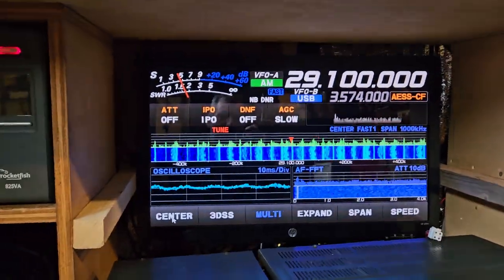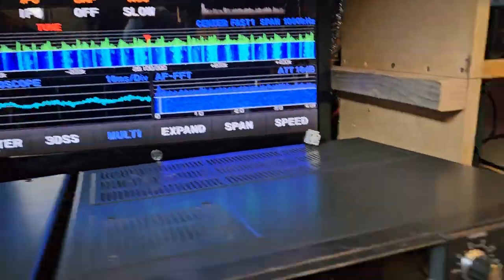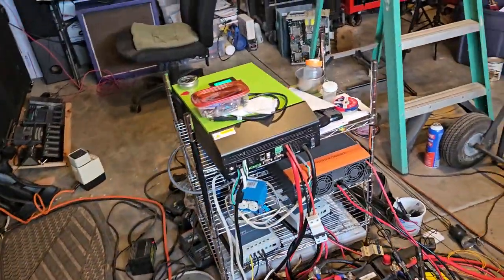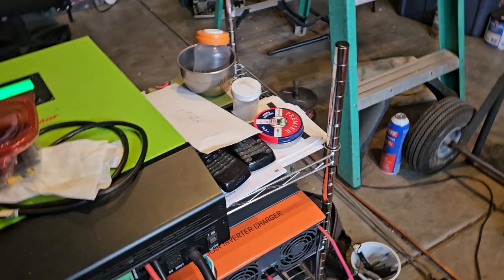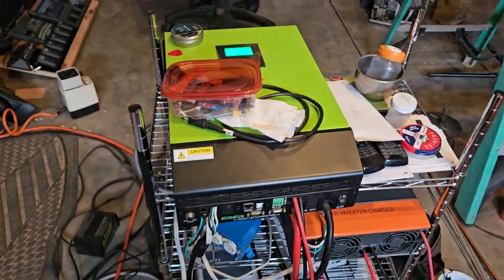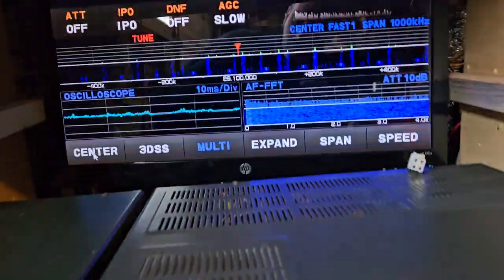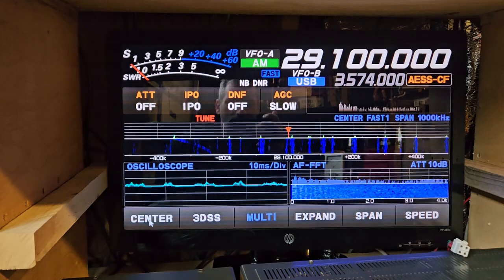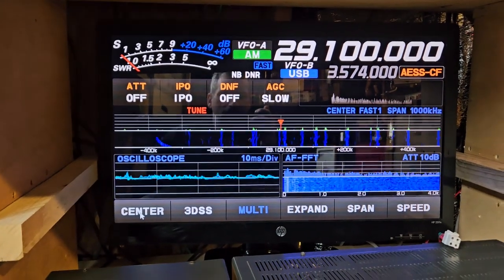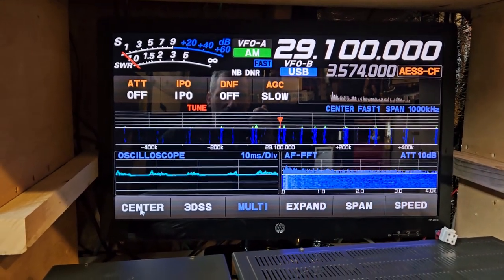So anyway, let me turn this off and show you guys. First, let's turn off the inverter. The inverter will stay on for a second, and then you hear it go click. The inverter itself makes a really big difference. You see how much of a difference that is.